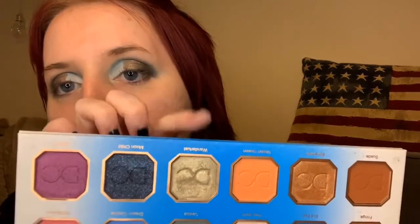Even if you guys can figure out what brands these are that I'm talking about, I have nothing against these people. Okay, so next I'm going to use this shade here called Wanderlust. This is this mint green shade. I'm going to put this right up to my inner corner.